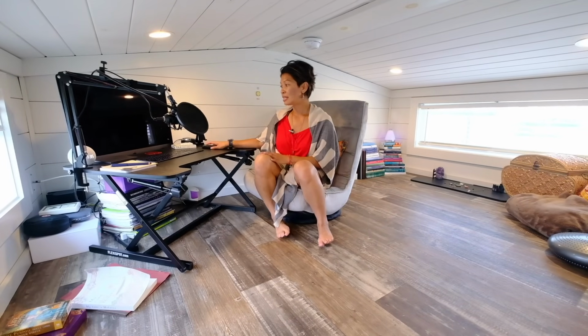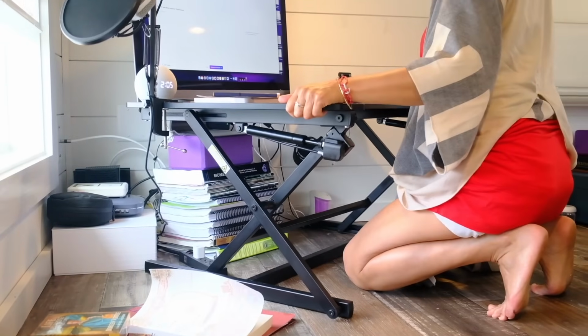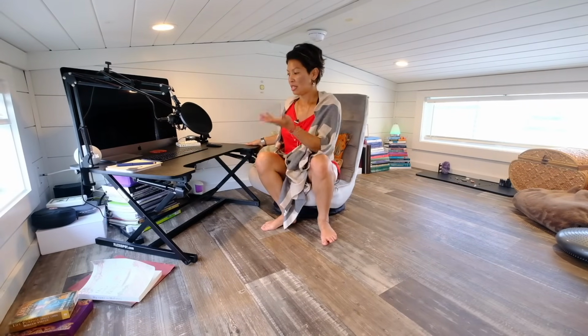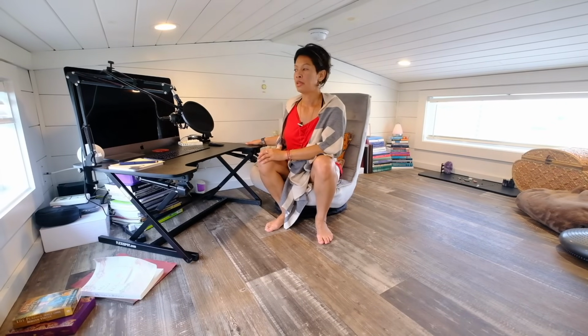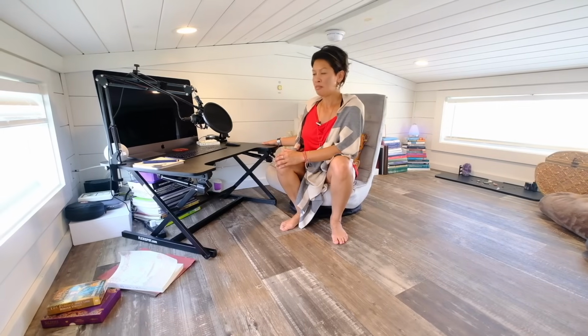I'll do videos up here. And this is a great desk that works well for me because I can raise it up or bring it down, and the elevation really helps with sitting at the desk for a long period of time. So I'm very self-sufficient up here, and it doesn't bother me to be up here for 8 hours a day.